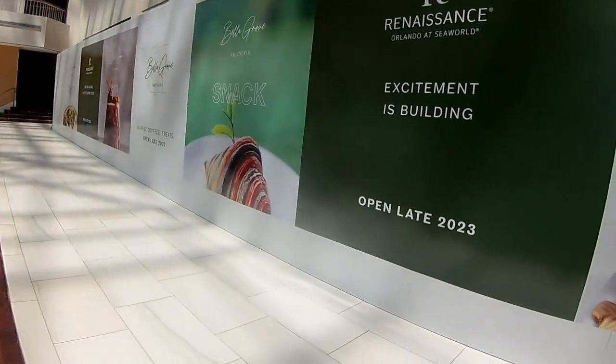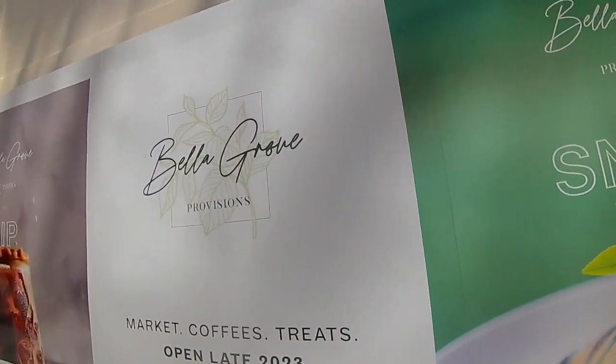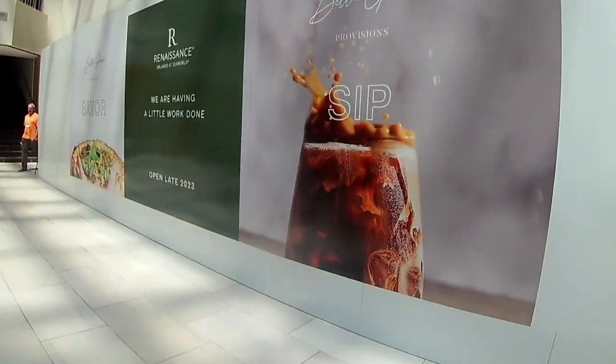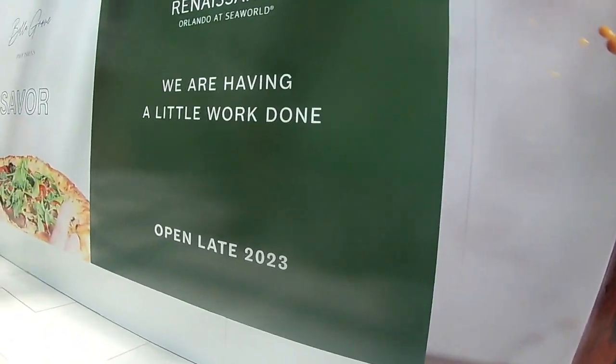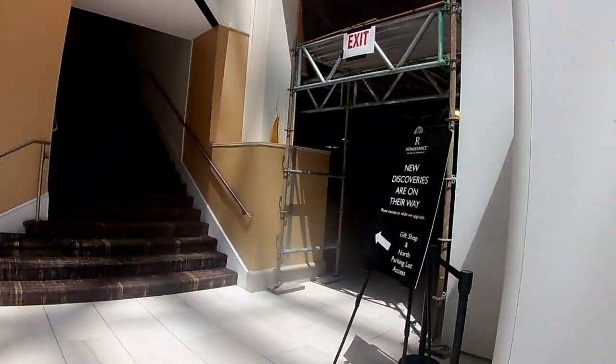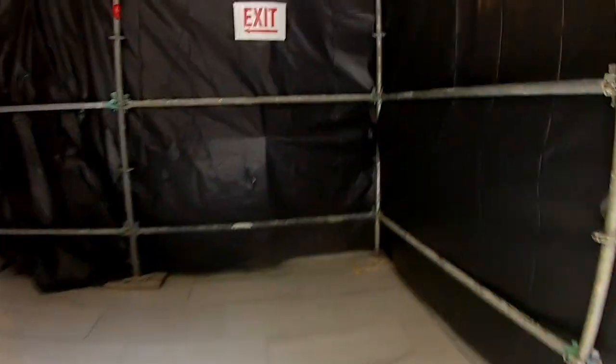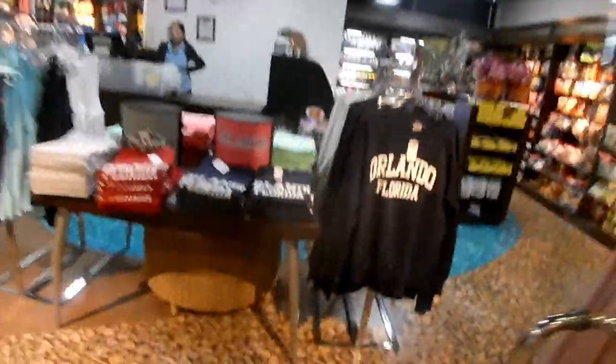So over here is a little bit more on the new restaurant that's coming to this hotel. Looks like open late 2023, so it might actually be open at the time of uploading of this video. This recording was in August of 2023. So this area was open. It looked like it was closed, but you go down this little hallway to the gift shop. This is a huge gift shop.